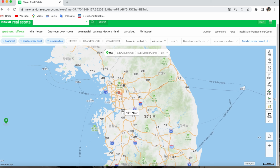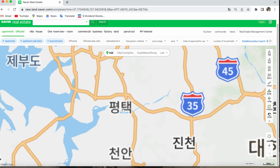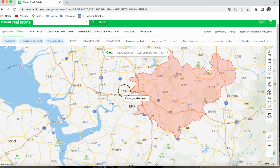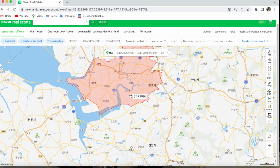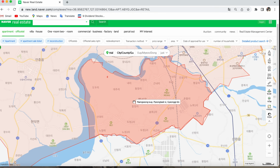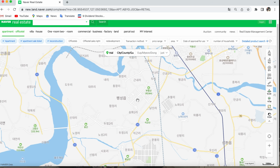So we zoom out, and what we end up with is Seoul right here, and we're going to go down to where it says Pyeongtaek. We're going to move in, and as that zooms in and repopulates, that's the Pyeongtaek area, and this is Gyeonggi-do Pyeongtaek-si, as you can see there. We'll zoom in a little bit more, and we see this little peninsula off to the left, and that's basically where Camp Humphreys is. Then this area over here is Paengseong-eup, or more specifically Anjeong-ri. So we'll zoom in.